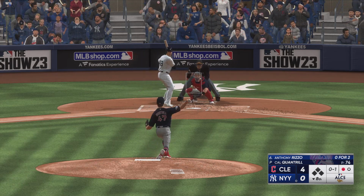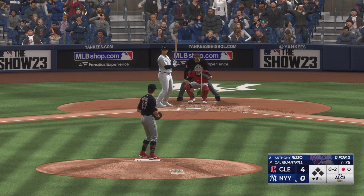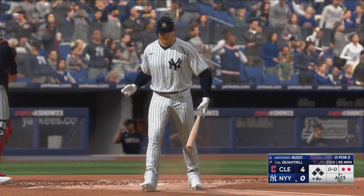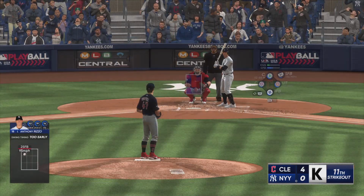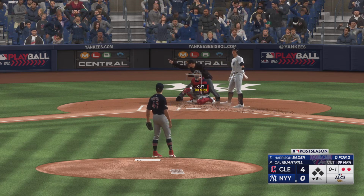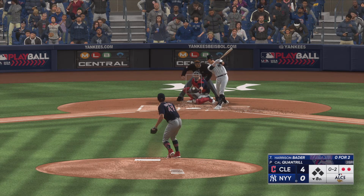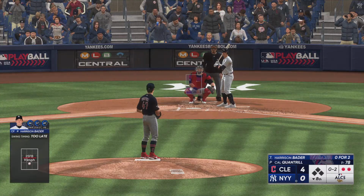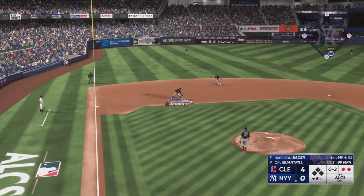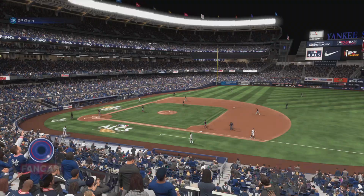Quantrill back to work. Pounding ball here, rolls foul. Swings and misses. So he's gotten deep into this game, and at least so far not showing a ton of signs of fatigue. Bader in the box now. No balls and a strike. And he's down 0-2 as he swings through it. This to third. Ramirez over to pick it up. Sends it across to first, and that ends the inning.